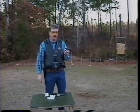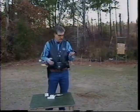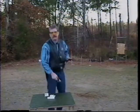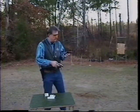We do appreciate the good folks at Britain's loaning us guns. It's certainly a help to us in our program here. Well, you pays your money and you takes your choice. The Beretta 70S in 380.